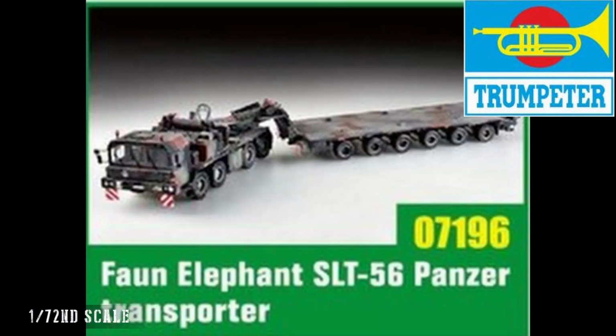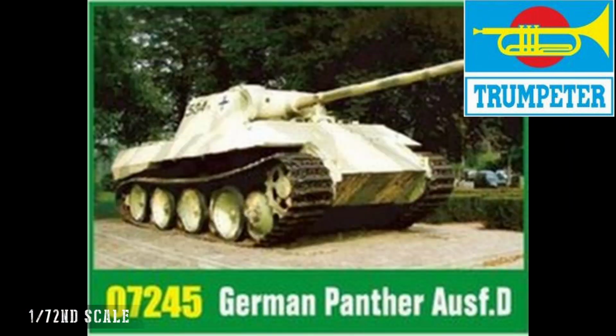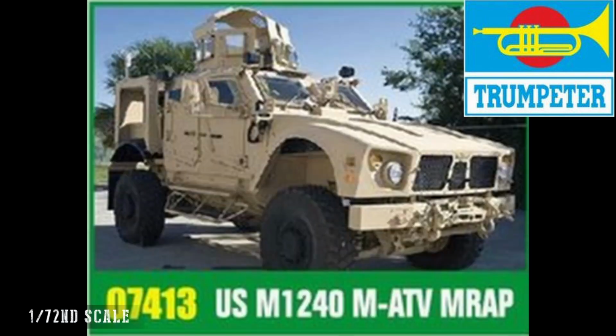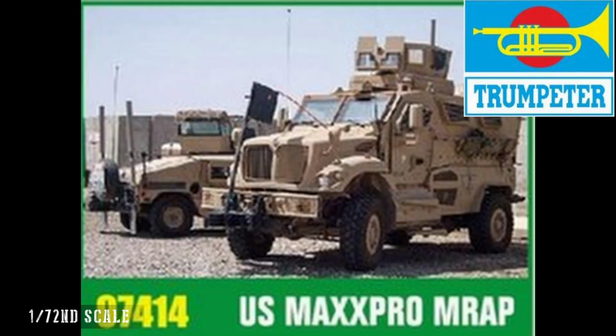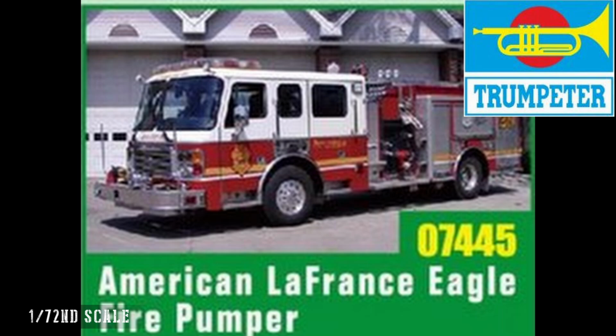We then have some more transport options, the Faun Franziska and the M983A2, announced in 2020 and 2021 respectively. Then going back to an announcement all the way back from 2011, we have the Panther Ausf. A and Ausf. D. We then have 4 kits announced last year, 3 of those on the same base, the M1240, Max Pro and Cougar, all based on the same chassis, and the American LaFrance Eagle Fire Pumper.